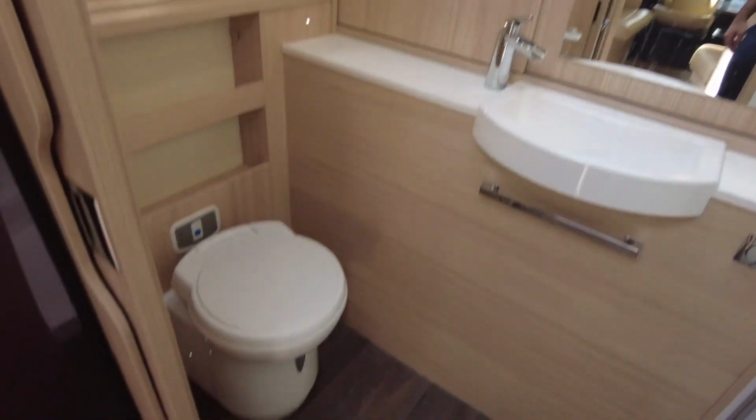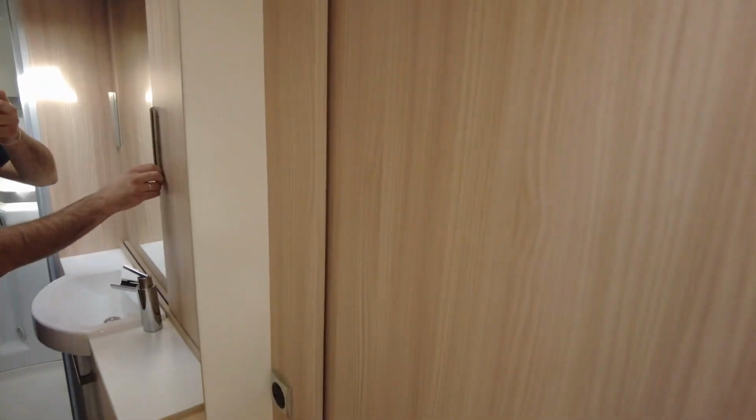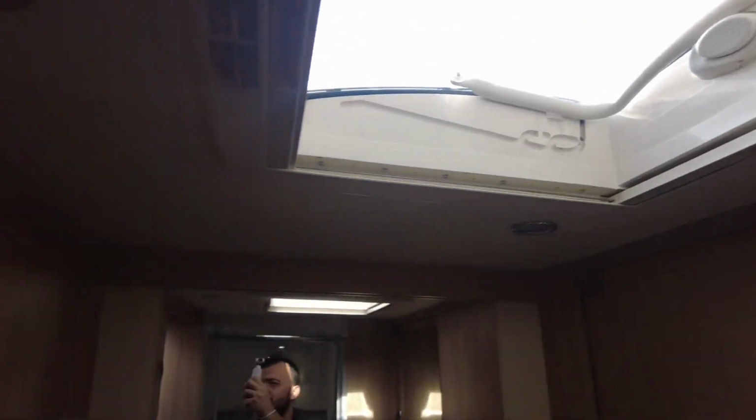And then into your bathroom, it's loads of storage in here, which I will show you. Good size separate shower cubicle. And then if you just slide these, you've got loads of room there. And also there, which is just above your garage. Nice bit of natural light coming in there.